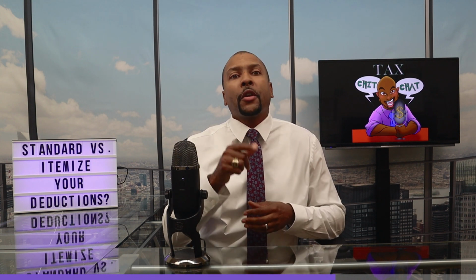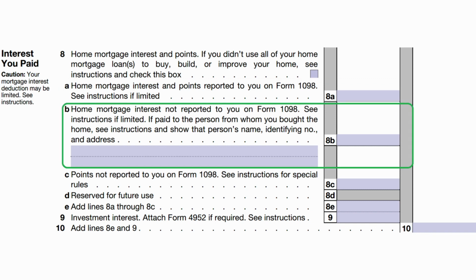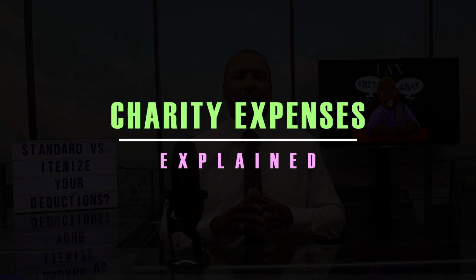Now, the good news, you can deduct interest paid to your bank and report it on Form 1098. Or if you have a loan from, say, a parent or a relative, you can deduct the interest that was paid to them. You can also deduct points you paid that were charged in connection with the loan. Charity expenses. If you give to a charity, you can get a write-off for that too.